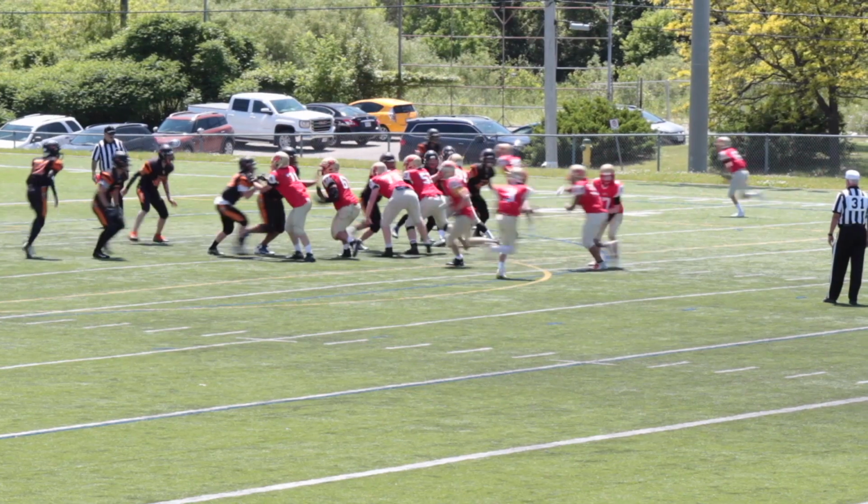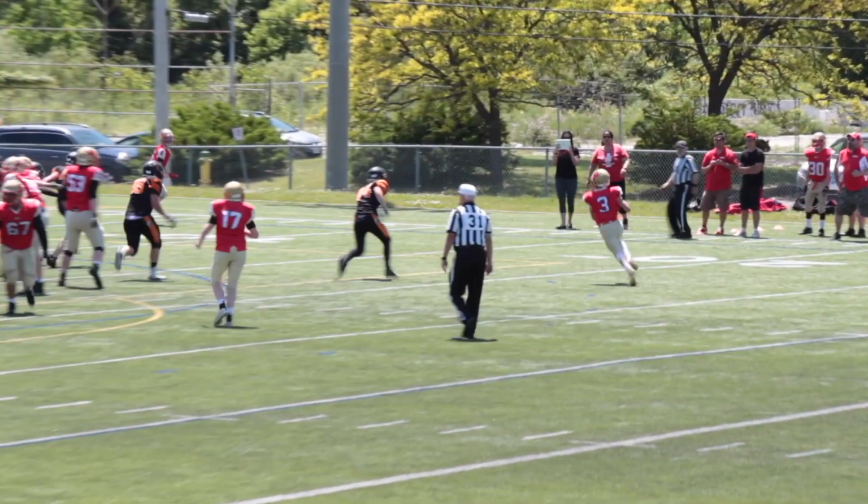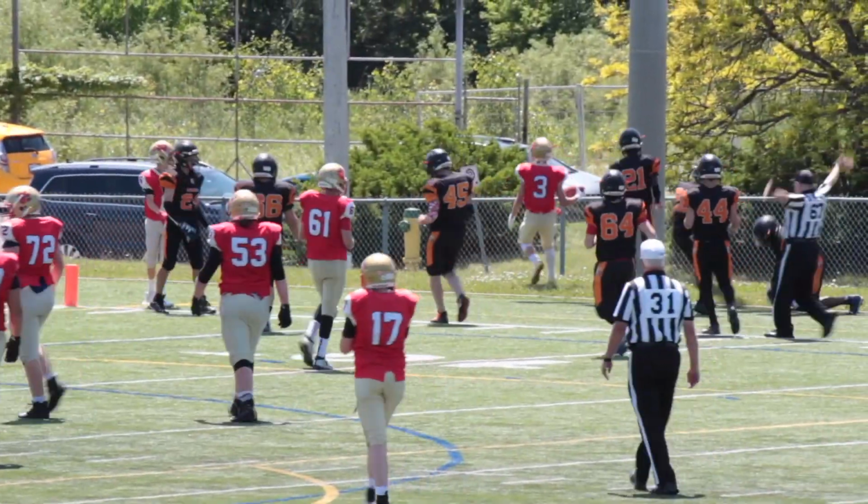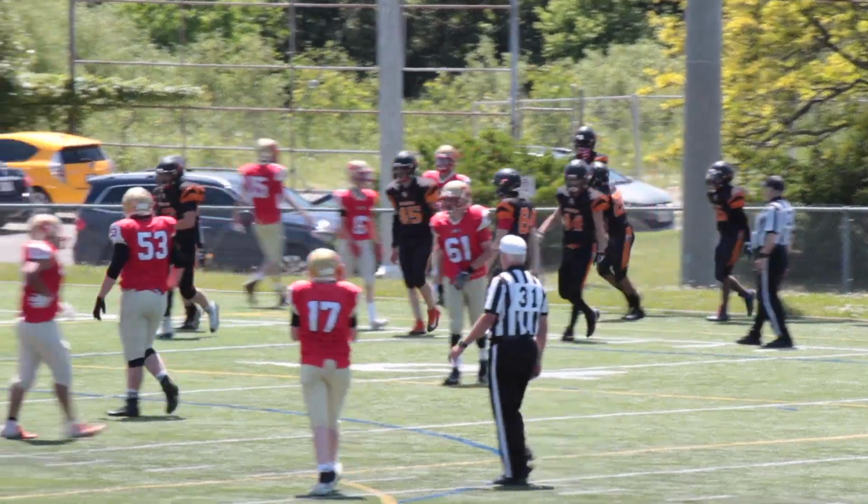I feel like I've played well. There's a couple of plays that I could have capitalized on, done better, but it's not just me as well. My receivers make big helps. The O-line up front, they do really well, and my running backs, they make good blocks.